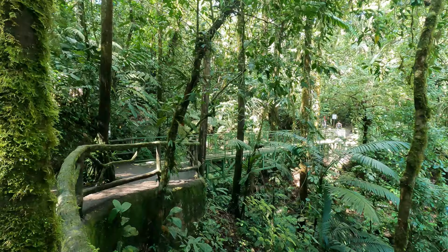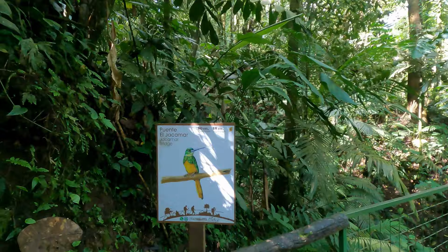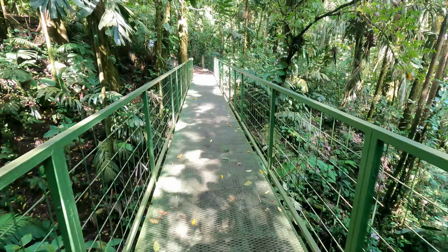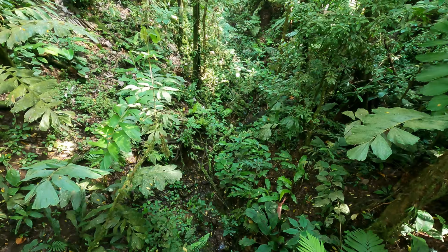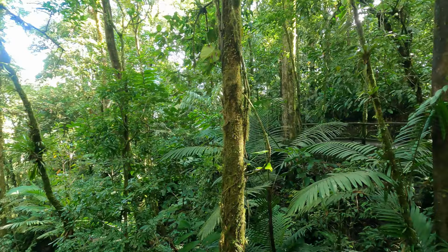Actually a pretty good elevation change. Jazz, what'd you say your heart rate was? 150. So we're coming up on one of the bridges here. What's that say? 10 meters in height. 18 meters in length. The jungle is so thick out here. I would hate to be in here without a trail.